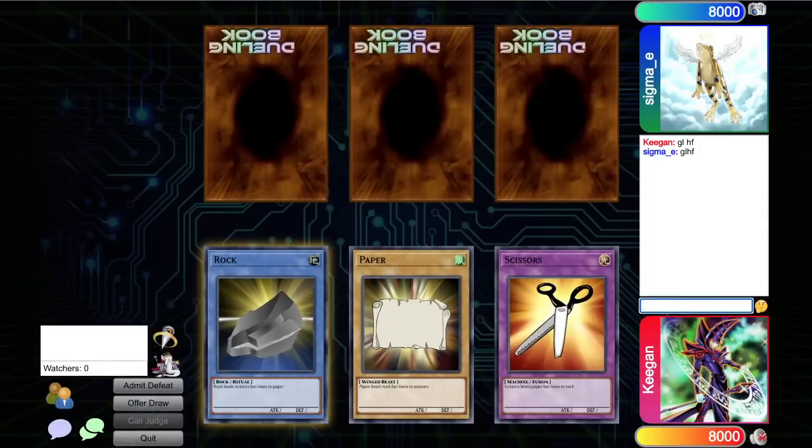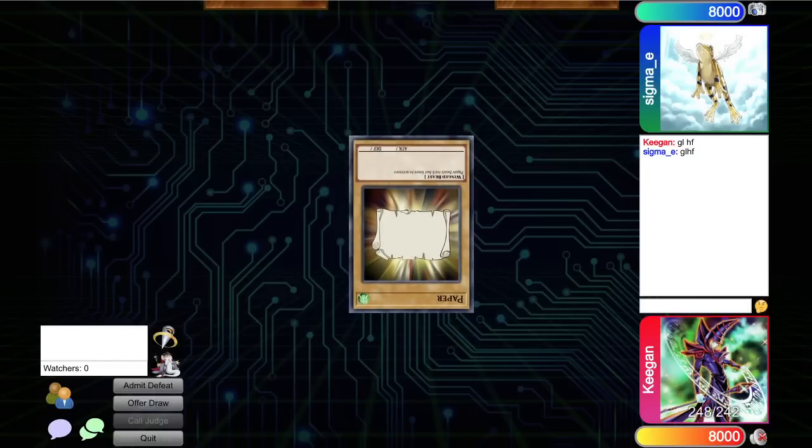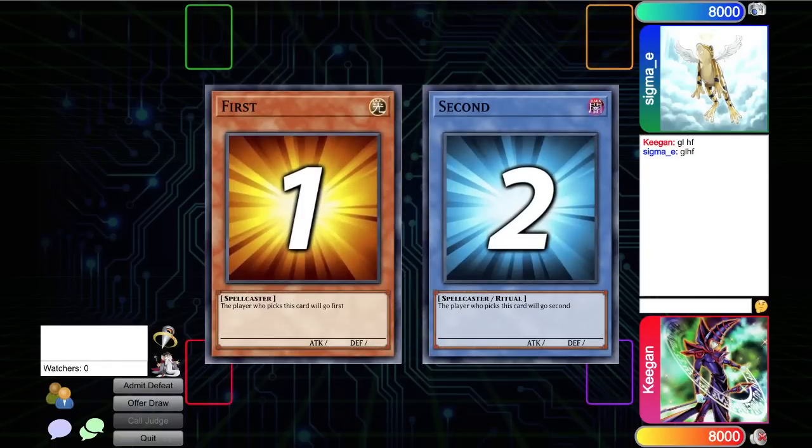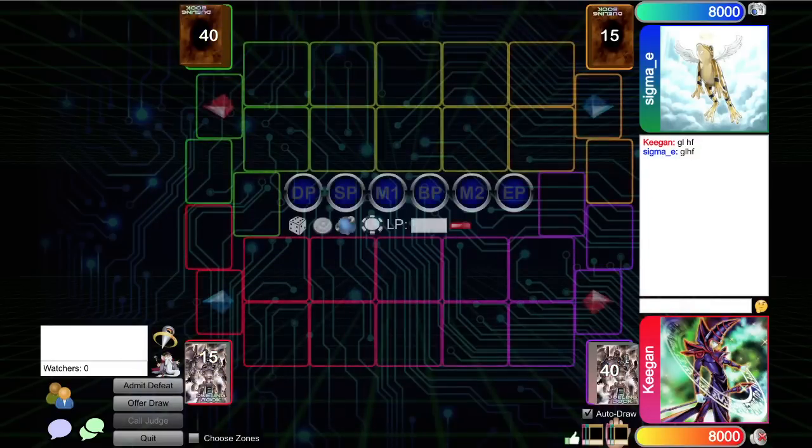Sigma. The Sigma males. Separate from society. That means they don't use currency, which means he's not picking paper. It's got to be scissors. Damn. Guess he's a fake Sigma after all. Not a real Sigma. More of a beta. Kappa. Just kidding.